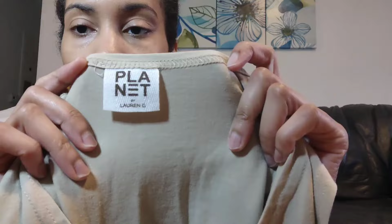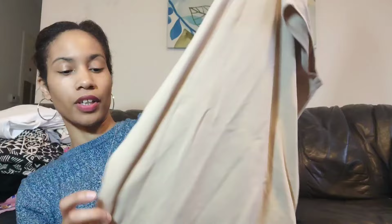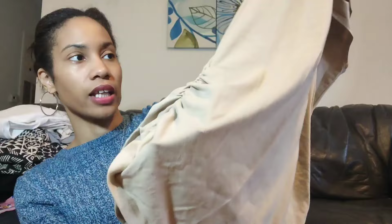This is a brand that I haven't tried before, but I have heard of. This is called Planet by Lauren G, and this is a 100% cotton size 1, which I'm going to have to figure out how their sizing works. I don't know what a 1 equates to, but it just looks like a very minimalist, basic tank top. I like the little ruching detail on the side there. I found 3 of these. I found a blue one and a tan one on one day, and then when I came back, there was one more tan one. So I just went on and got it.